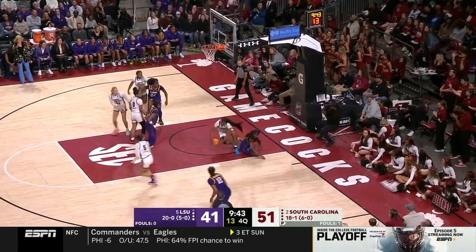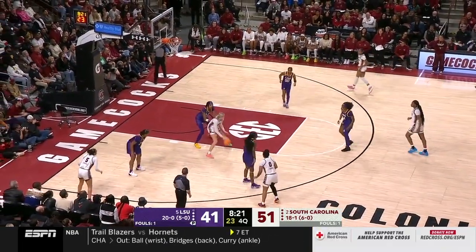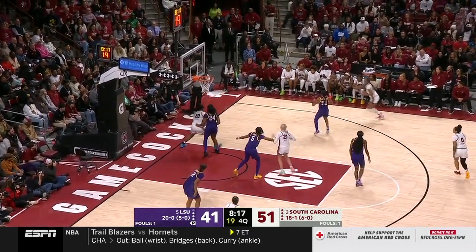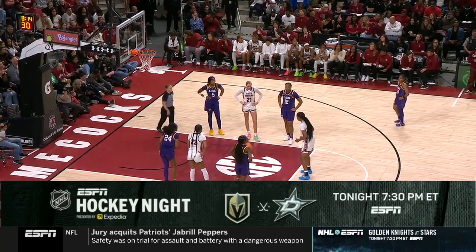Flau'jae lost the handle. She'll try to get it back and commits the foul. We heard Dawn Staley tell Holly that defense has been tremendous so far today. And after the rebound, a foul.